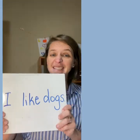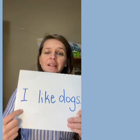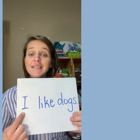So sentences tell us something we can understand. And it's very important that we learn to read and write in sentences, like this one. This is a simple sentence I think you could read. What is this word? When it's all by itself, it's I.